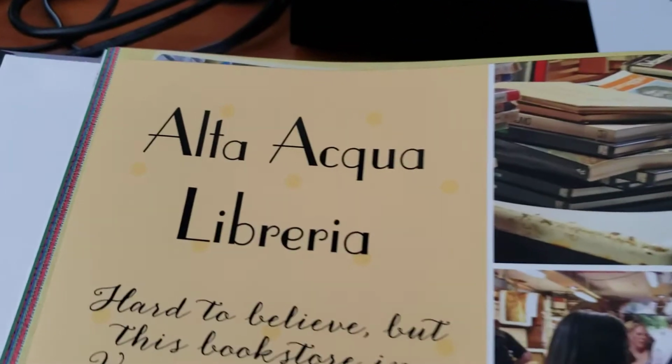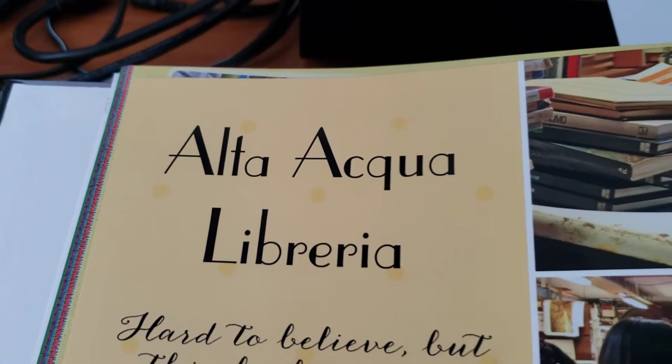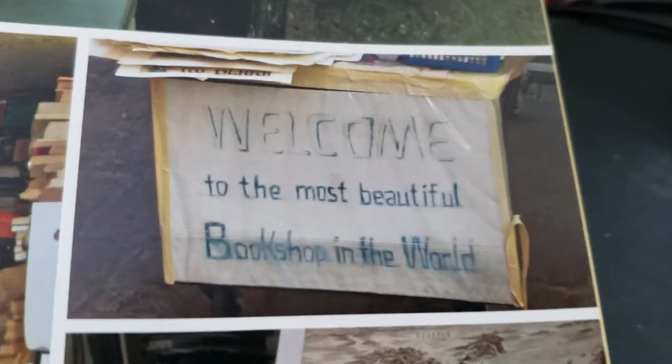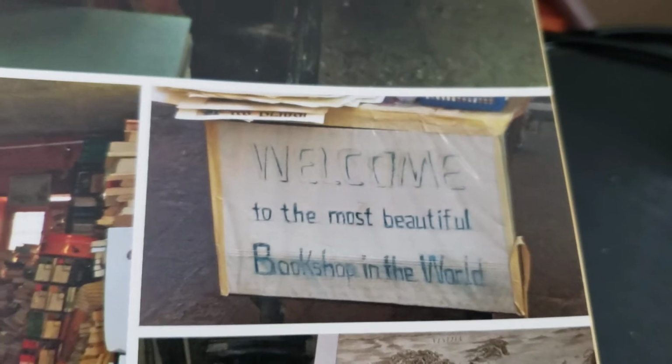We went to a fabulous bookstore in Venice called Alta Acqua Libreria. Here's the sign that's in front of the store, and a little sign off to the side, handwritten. It says, "Welcome to the most beautiful bookshop in the world," and it's definitely unique.